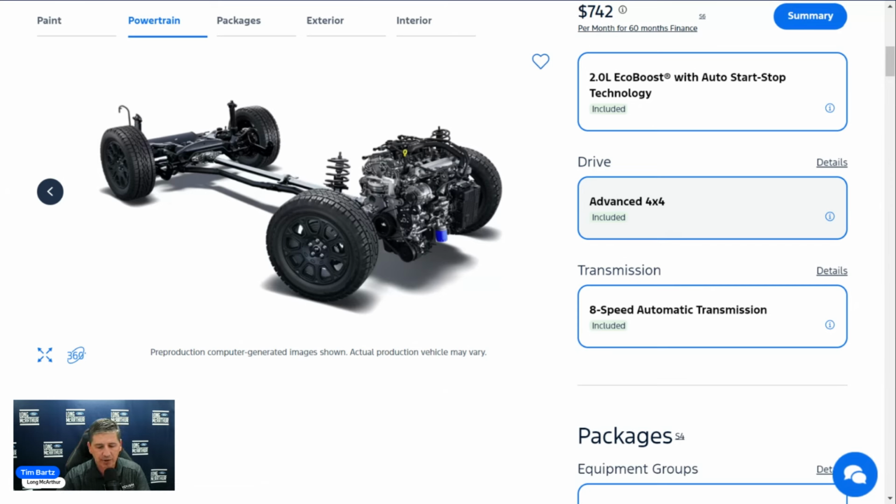It does also get the upgraded HOSS 2.0 off-road suspension. So it's going to upgrade the suspension from the other trim levels to a HOSS 2.0 suspension, and we'll tell you later how you get upgraded to an even better suspension if you go with the Sasquatch package.